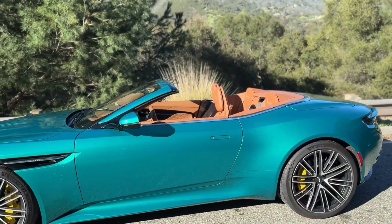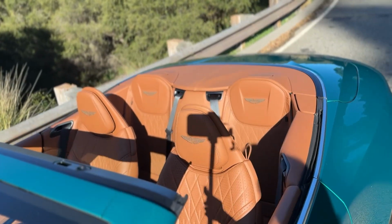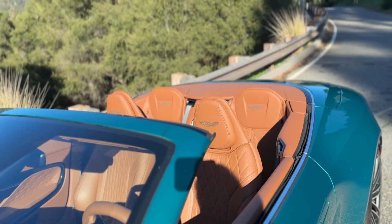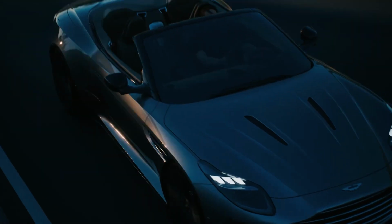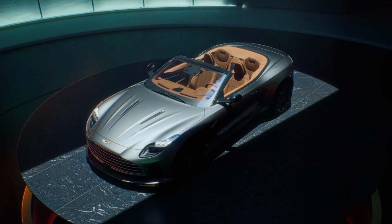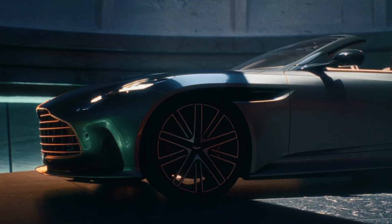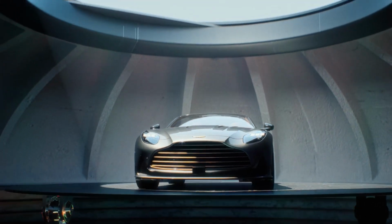Is this seat comfortable? Yes, it is. Is it as comfortable as some other cars in this price point that I've driven? Mercedes? No, because I always want those dynamic bolsters. I absolutely love those. As someone whose back gets thrown out because I'm such an aggressive driver, I love dynamic bolsters. If I could change one thing, the first thing I'd change in my Aston would be to put dynamic bolsters in it. But these handcrafted seats are just so gorgeous.